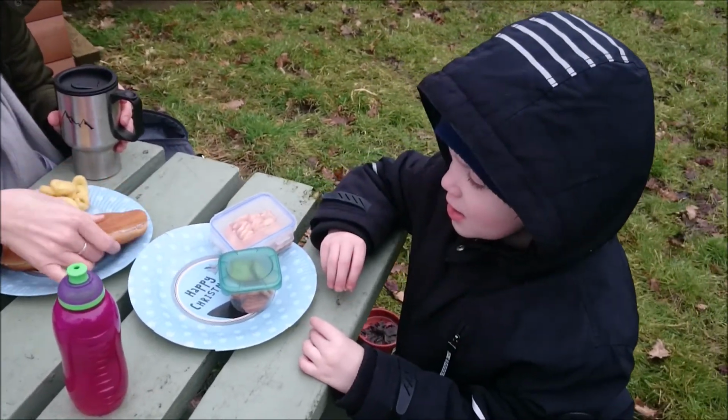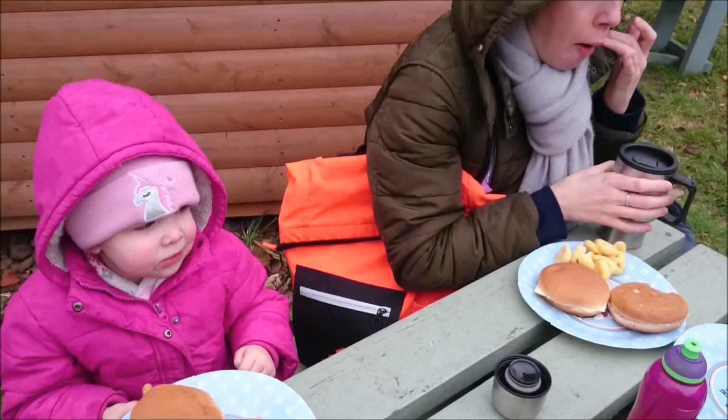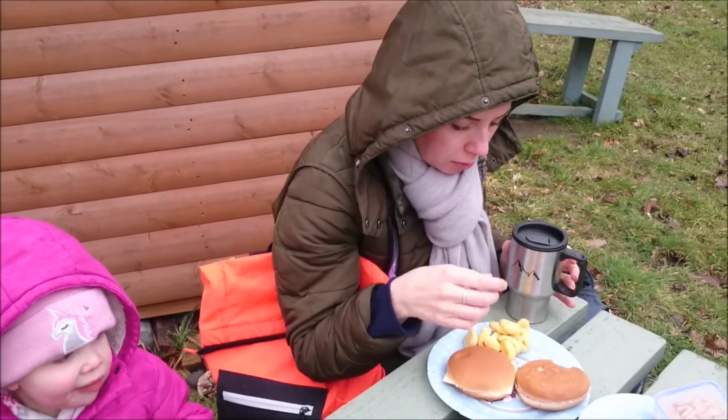Alright, Alfie, do you want to do some eating? Then you can have some cookies. Yeah, go on then. I need it here. You want the cookies on the plate? Yeah. They're in that orange bag, Mummy.